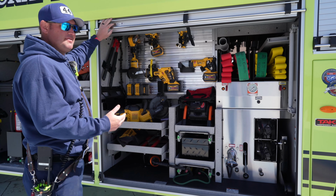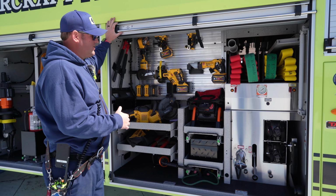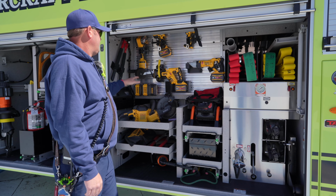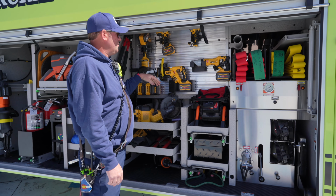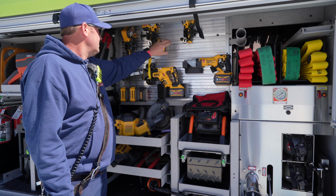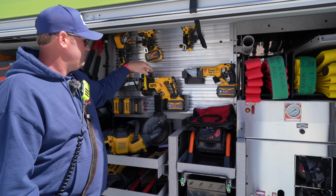And this compartment just has more tools. So we've pretty much switched everything over to battery powered tools. So we've got just a setup of DeWalt tools on a pack board. It's a grinder, a drill, impact drill, sawzall.